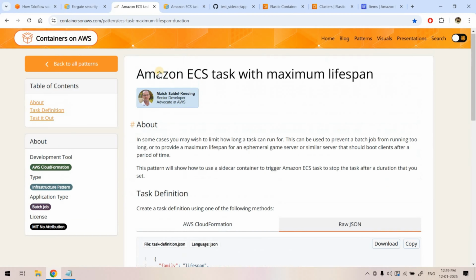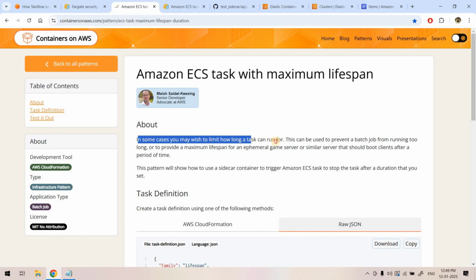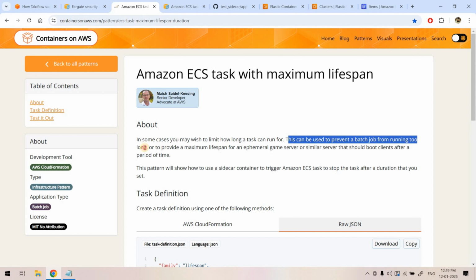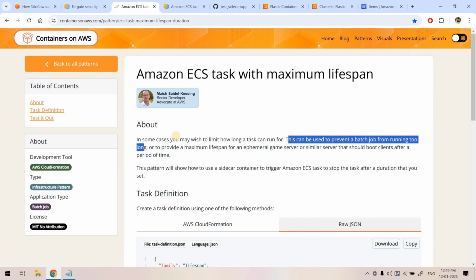Okay, so I came across this particular blog where they have explained how we can implement an Amazon ECS task with a maximum lifespan, or a kind of timeout functionality. So here it is mentioned, in some cases you may wish to limit how long a task runs for. This can be used to prevent a batch job from running too long. The same thing we just discussed from the earlier blog is depicted here also, the same problem statement they are mentioning here, right?